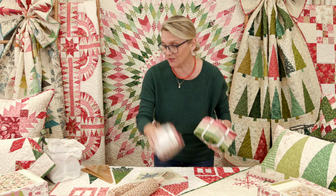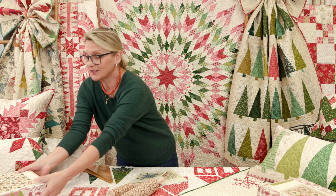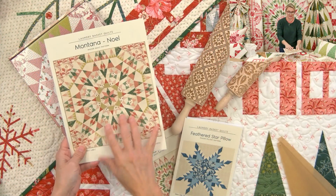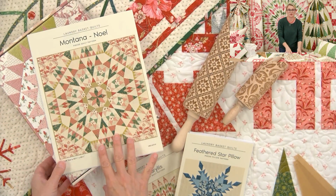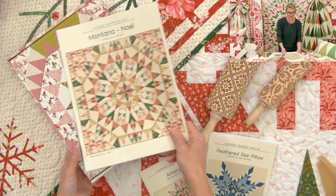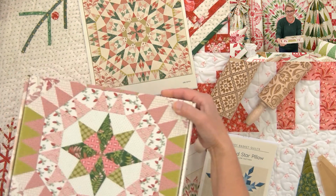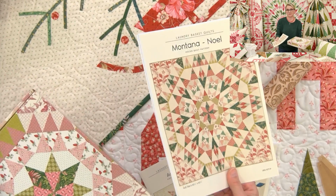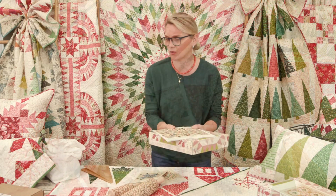And speaking of larger projects that I'm making, I'm still working on my gorgeous Montana Noel quilt as a gift. I cannot wait to show you that one. I'm going to show it to you right after Thanksgiving. So that one is going to be amazing. And we do have a pre-cut kit for this that comes in a gorgeous box. What a wonderful gift. Either make the quilt or give somebody the gift of a pre-cut quilt.